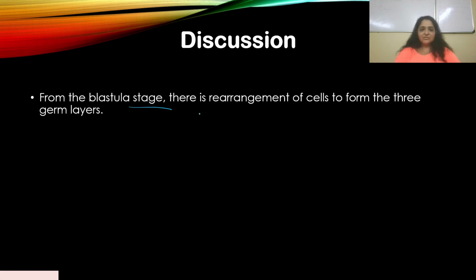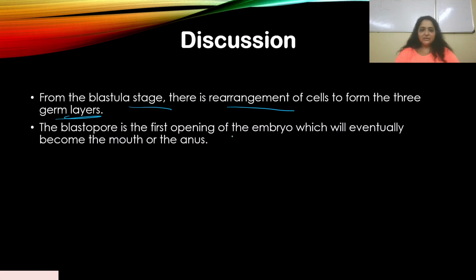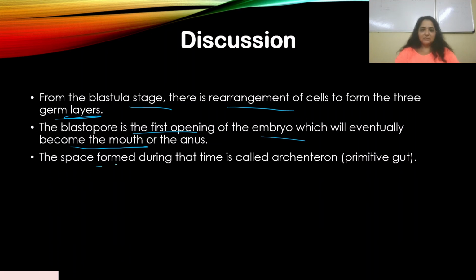So from the blastula stage, there's rearrangement of cells to form the 3 germ layers. Okay, the blastopore is the first opening of the embryo, which will eventually become the mouth or the anus. The space formed during that time is called the archenteron, which is the primitive gut. It's also called gastrocele. Clear?